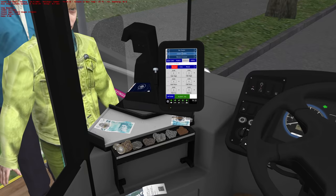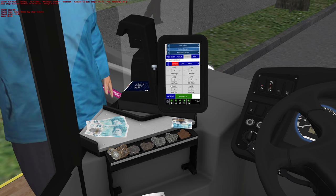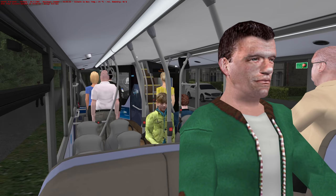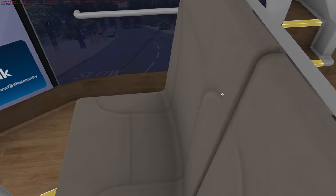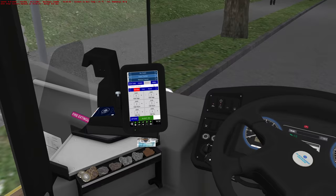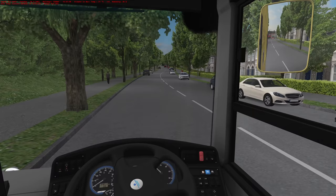Excuse me. Enviro 200MMC? Yeah, okay, I don't really like them. However, it has to be said, and there's no getting away from it, these Lazzarini high-back seatings are so comfortable. Perhaps not these ones, or these ones, because these are on the back, but these seats here, they're so squishy. They've got really nice padding. So that is a nice feature of the Enviro 200MMC.